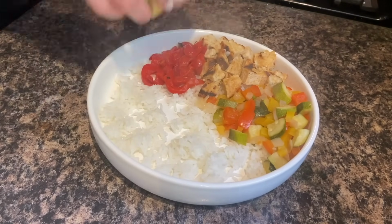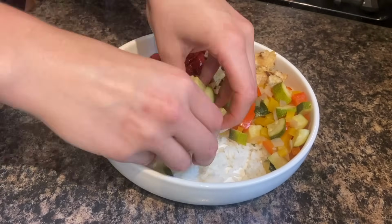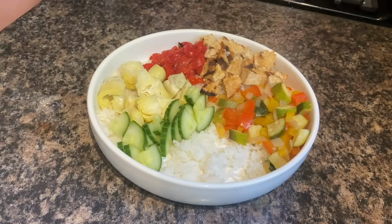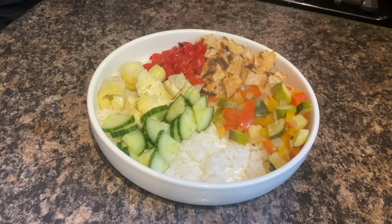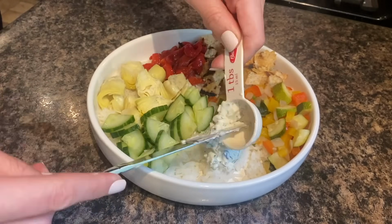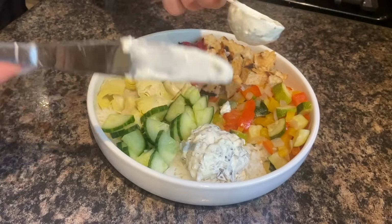So I just had to heat up the base of jasmine rice, and then I added some veggie mix, some turkey burger that I just cut up, which again, I can always mix up the protein. Sometimes chicken works well, but I really like to use turkey burgers for these. Then my favorite veggies to add to these Greek bowls are definitely the roasted red peppers, artichoke hearts, and cucumber. And then I usually get this dip from Aldi.